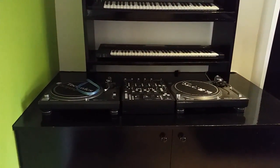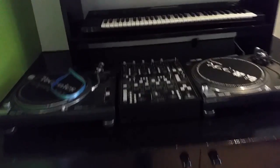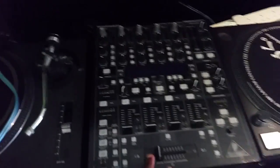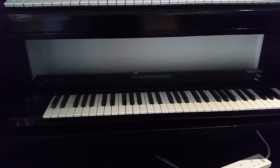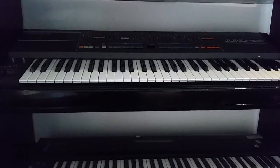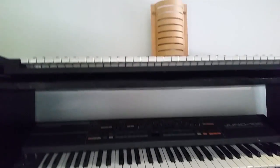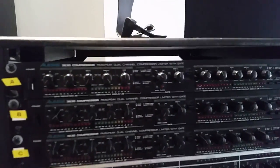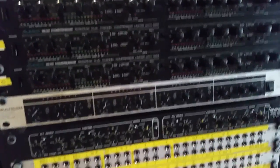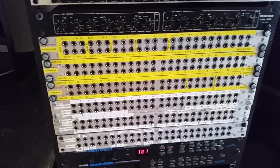First off, on the left, we got some turntables, DJ controller, got faders, sliders. Then we have some keyboard, another keyboard, another keyboard. Then you have a rack full of compressors and your patch bay.